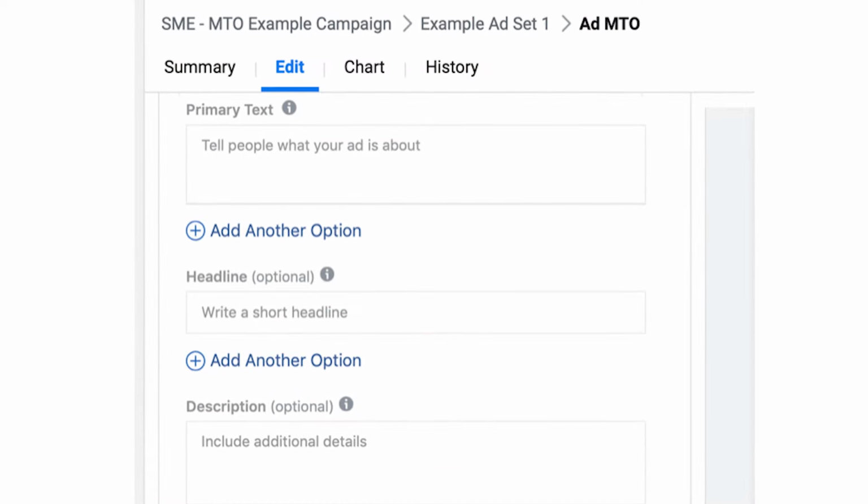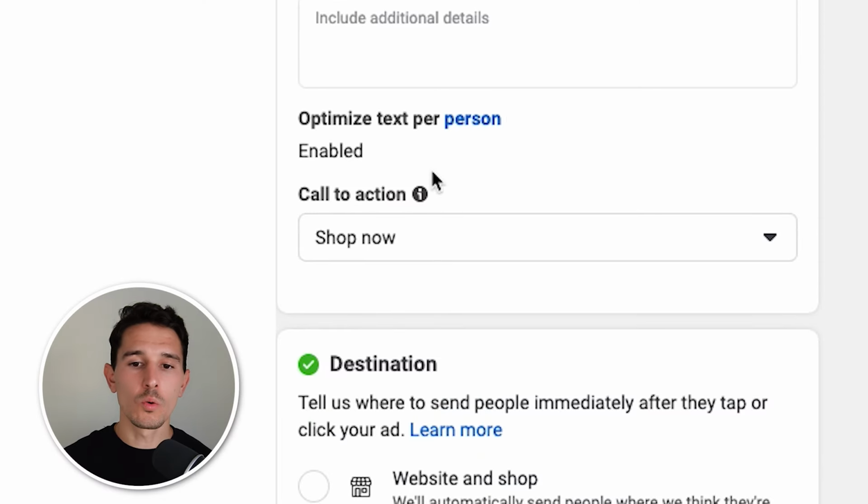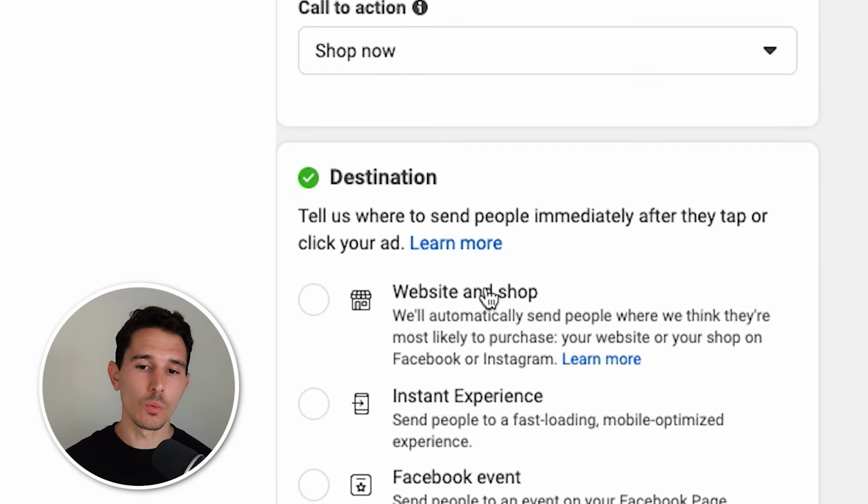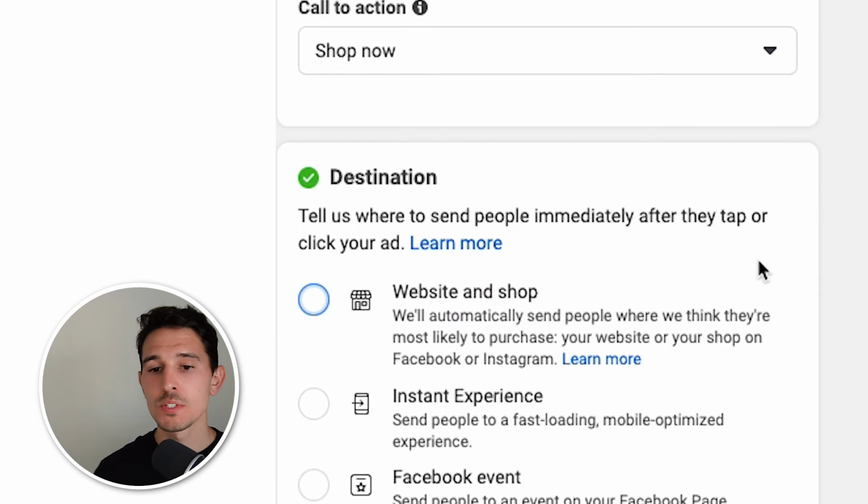So for your primary text and your headline and your description, enter one of each, because every time you enter another variation here, you could potentially reset the ad and reset your engagement, especially as you're cutting these variations out over time. Moving down, we are selecting optimized text per person. Your call to action 9 out of 10 times is shop now. It could be learn more. And then when we go to our destination, select website and shop.